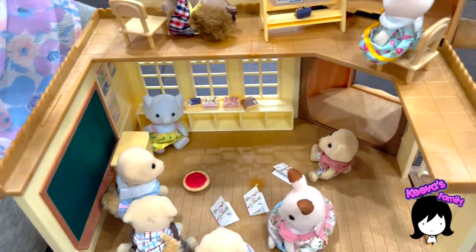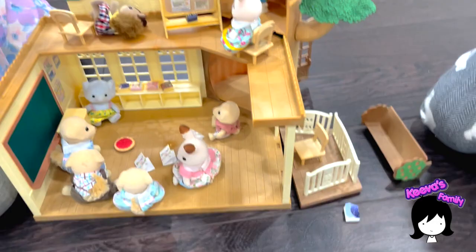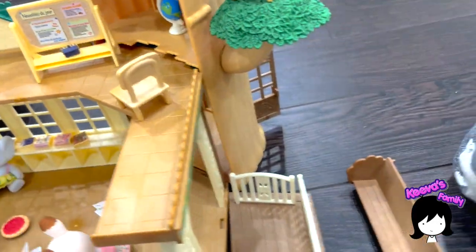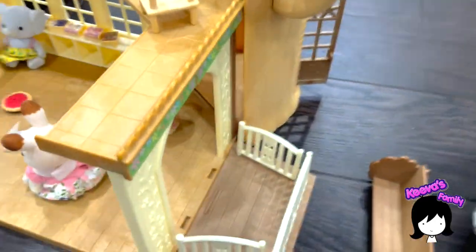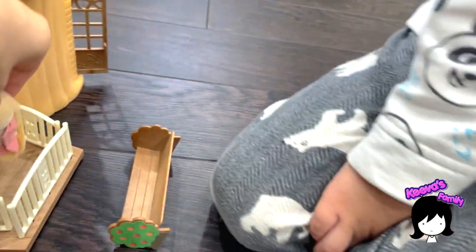Okay, everyone, it is now recess time. Yay! Recess time. Let's all go into the courtyard to play. We have a very small courtyard. Come on over here. Let's all squeeze in there. Boom. Who wants to play with puppy?